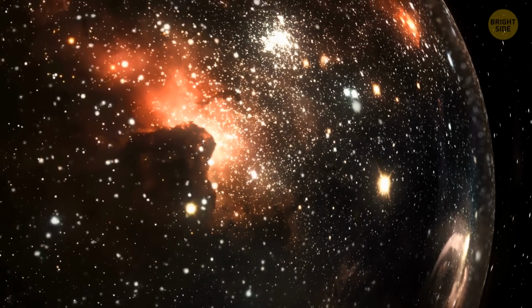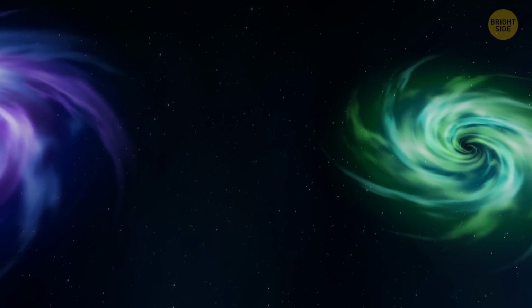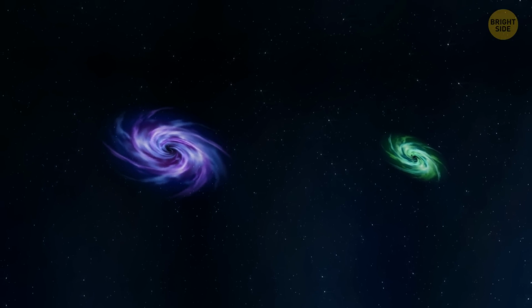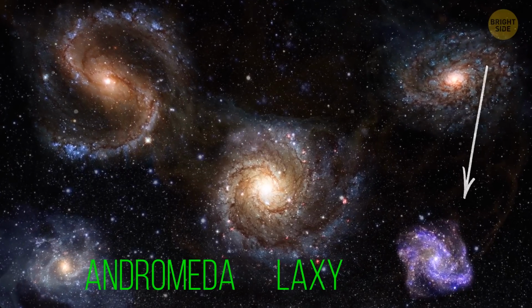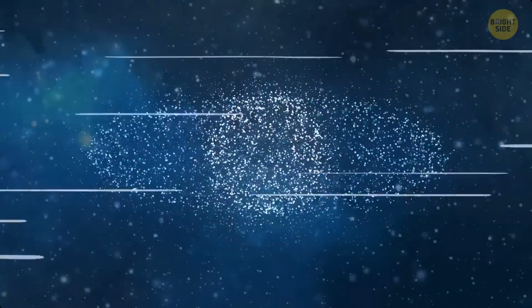Hubble's study provided the first evidence that the universe was expanding. The farther away a galaxy was from the Milky Way, the faster it was moving away. This was also the first evidence that the universe began with a Big Bang. The one galaxy whose light was blue-shifted, moving towards the Milky Way, was M31, the Andromeda galaxy, the closest galaxy.